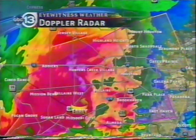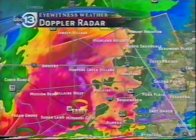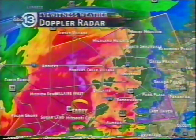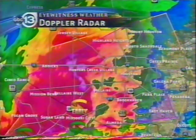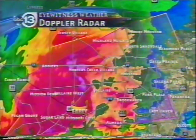At the rate it's moving, it should clear out of Houston within the next hour, but there's a lot of heavy rain behind the leading edge of this that's going to continue to cause problems over the next couple of hours. So we're going to continue to keep a close eye on this.